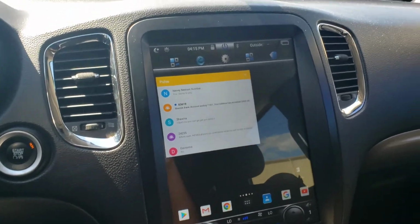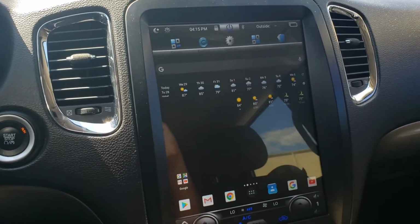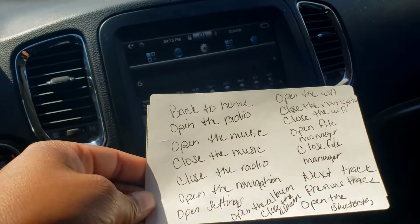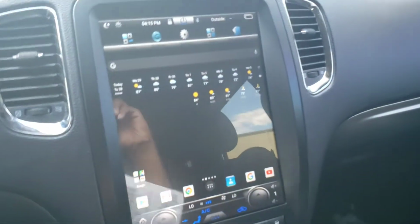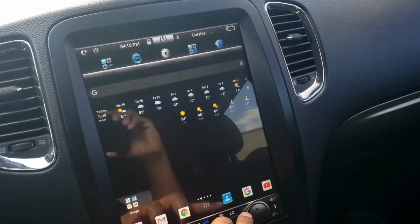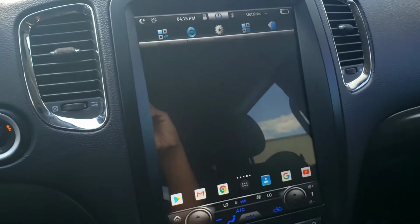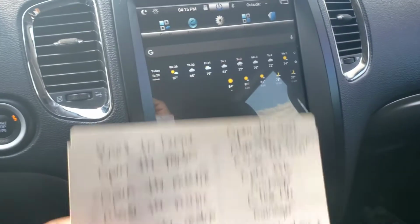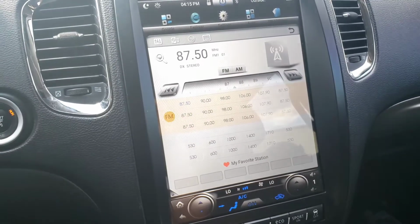So anyway, I ended up going in deeper with the whole voice thing. I just started saying different stuff, and it was working. As I was doing it, I was also writing down everything that I was doing. So if I say, watch the screen, let me see if it'll do it from this screen here. If I say "back to home," you see how it flipped around? It's a bunch of different stuff that it does. "Open the radio." You see it'll open up the radio.